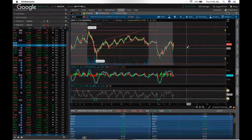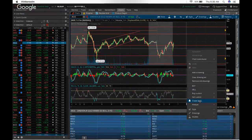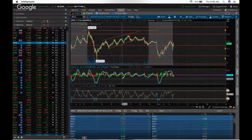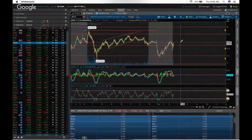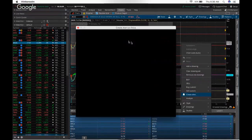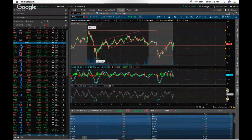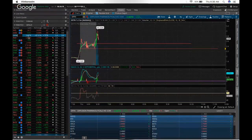JNUG is not moving the way that I wanted it to. I'm going to set my alert if it breaks below the support at 640. All right. JNUG sees such a high amount of volume that if it does break above 657, I will most likely sell my position automatically. Not automatically, but you know what I mean.